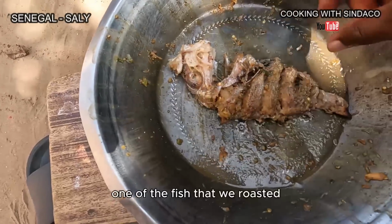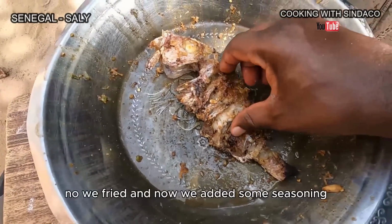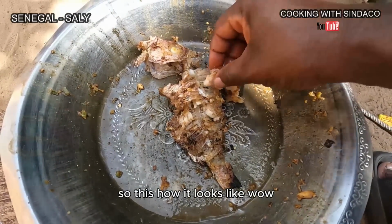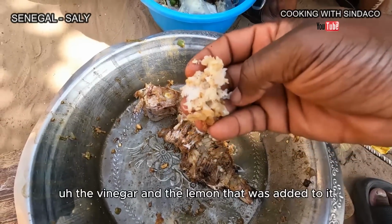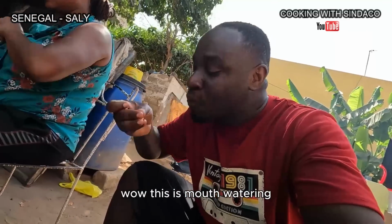So this is one of the fish that we roasted. No, we fried, and then we added some seasoning to it, and then we roasted it. So this is how it looks like. Wow, it's a bit wet because of the vinegar and the lemon that was added to it. This is mouth watering.